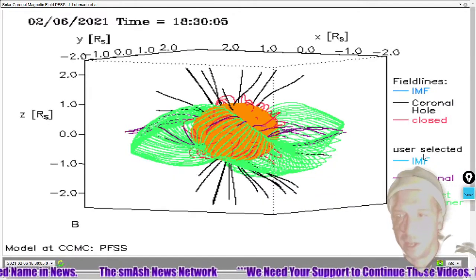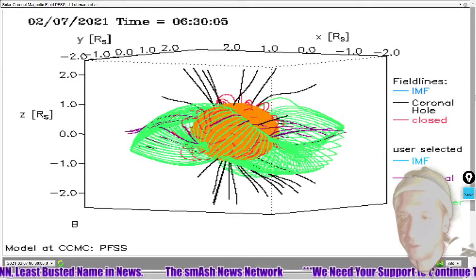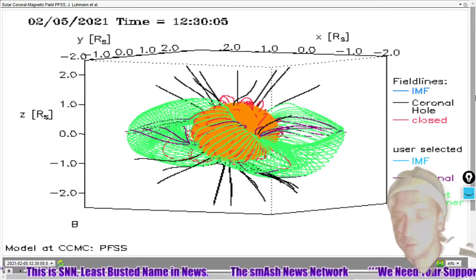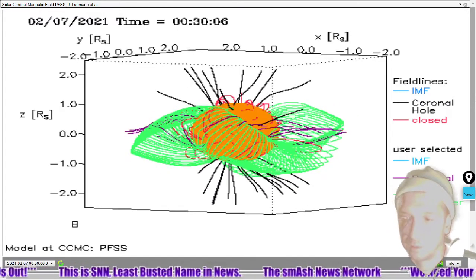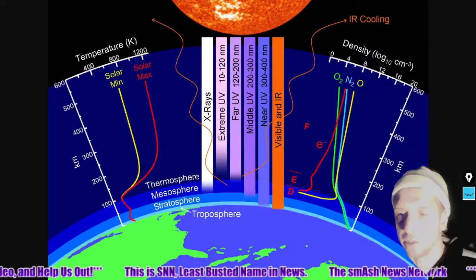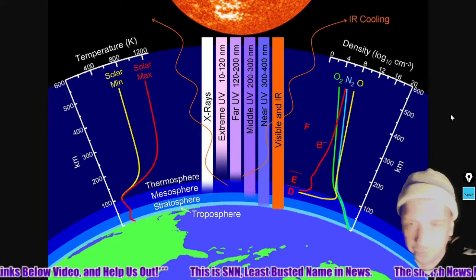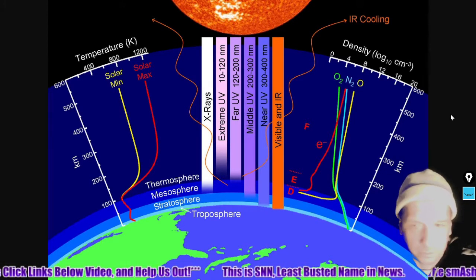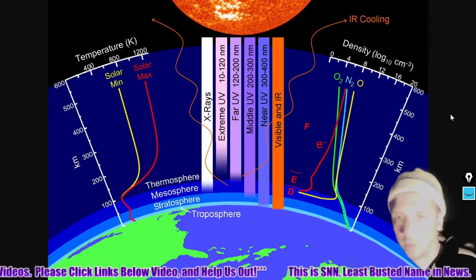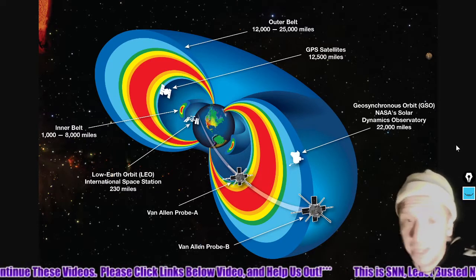And here is a magnetic field diagram of the solar corona, the sun's atmosphere. A chaotic place indeed. Is it more chaotic or more orderly than the Earth's atmosphere? Speaking of the Earth's atmosphere, here's a diagram of it in kilometers. And that red F over on the right, that's the F ionosphere layer. That's where the GOES 16 makes its measurements.